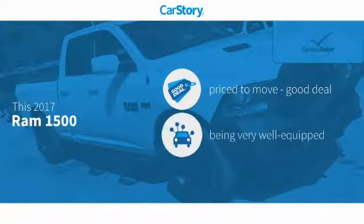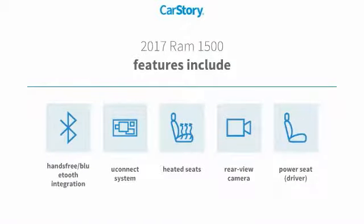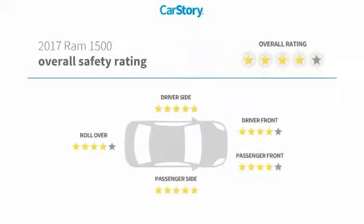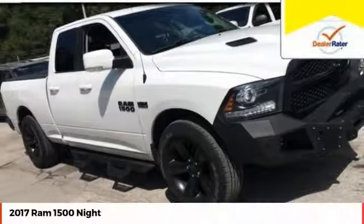Car Story research indicates this vehicle as being priced below the average market price. Loaded with features. Features also include heated seats, rear view camera, Uconnect system, hands-free Bluetooth integration. With these ratings, come test drive the 2017 1500.